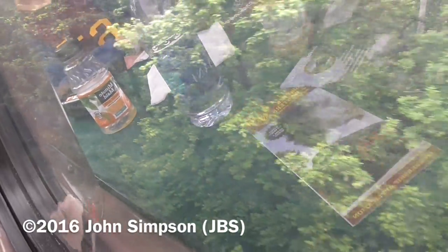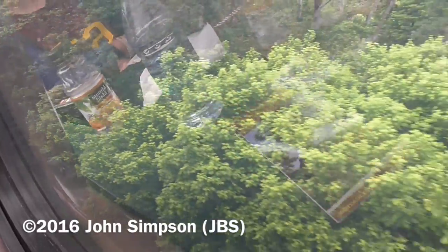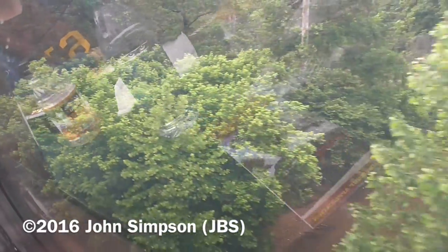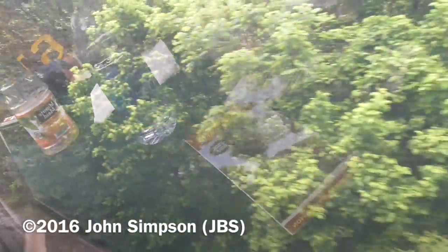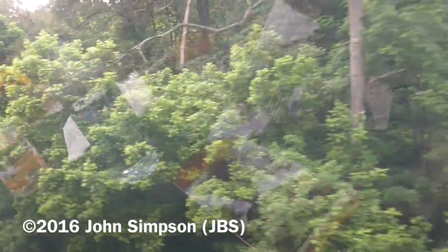I'll tell you this much, it looked really weird seeing a Norfolk and Western aux tender with the Tuscan stripe behind a Nickel Plate engine. Well, it wasn't the first time. I know they've used it when it was still in the freight colors.